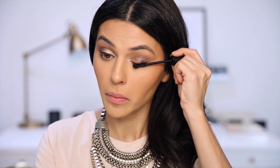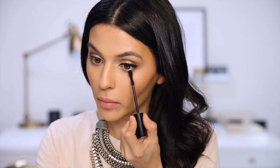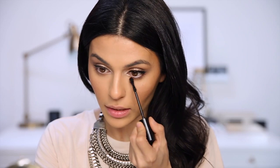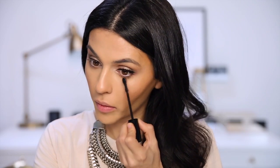And now for my mascara, I'm gonna be using the Eyeko Rock Out and Lash Out mascara. And I'm just going to work that through my lashes from the base all the way to the ends. And I'm also going to hit those bottom lashes. And since it has this little ball at the end, it makes it really easy to do the bottom lashes.